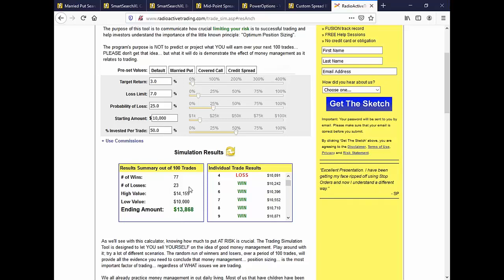Okay, but I'm trying to illustrate that if you set a target that, hey, a good reasonable return for covered calls is 3%, I'm going to follow the Bill O'Neil rule and get out when I'm at a 7% loss in the position. I'm going to expect to be right 75% of the time. Hopefully you've got good stock picking. You're going slightly in the money, but the deeper in the money you go for the higher probability, you're going to lower that return down. Okay, and you split your money, and this is what you'd expect.